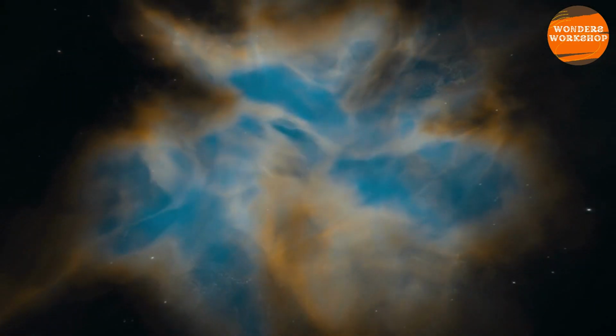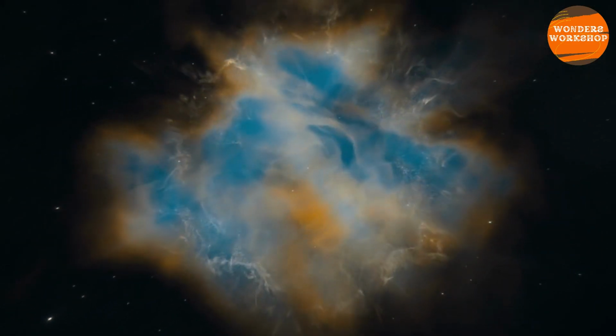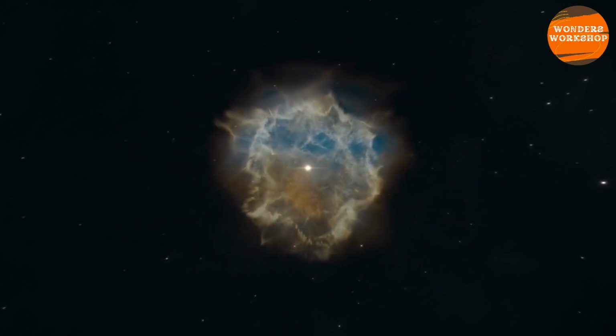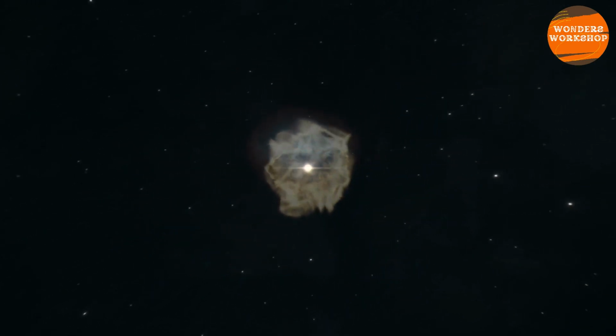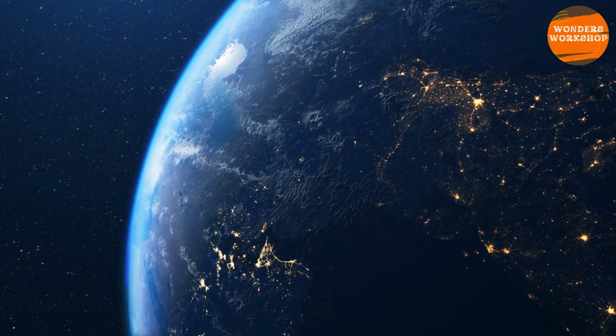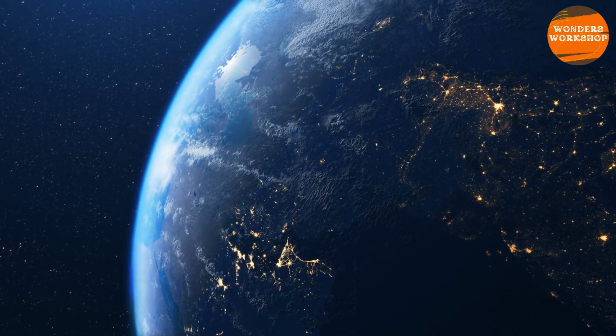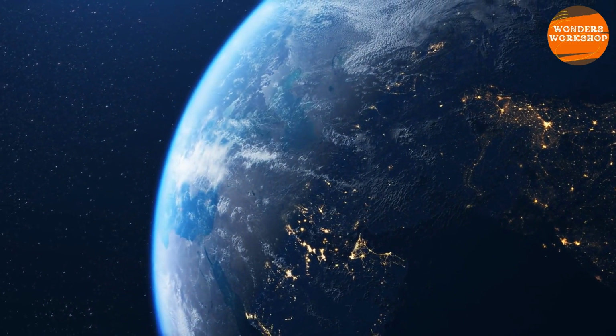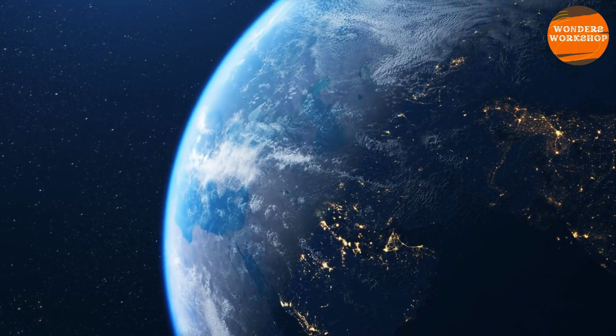Through the study of these phenomena, astronomers continue to expand our understanding of the universe, revealing the complexity and beauty of the cosmic dance that governs the birth and evolution of planets. Each new discovery opens a window onto possible scenarios of planetary formation and evolution, bringing us closer to answering some of the deepest questions about the nature of our universe and the possibility of life beyond Earth.